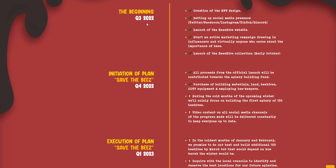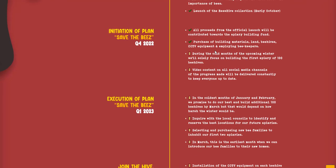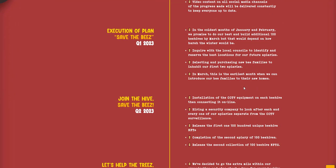So beginning of Q3 2022 is when they started going along that roadmap. Back to Q4 of 2022 because it kind of just jumps ahead. All the proceeds from the official launch will be contributed towards the apiary building fund. I've spoken to these guys and they're class acts. They're really trying to do something great for the honeybee population, and it's pretty neat.